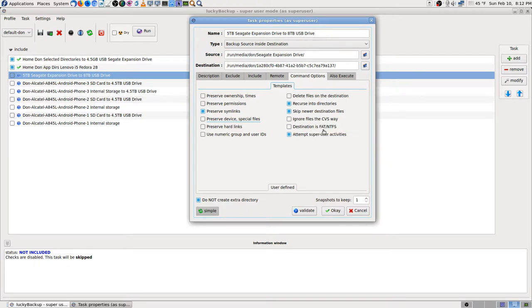And now, use the destination as FAT or NTFS. I'm not using that now, but I did whenever I backed up to the 5TB drive. I don't know why I pointed over there. That's not it. You do need to turn that on to get things to work right when you back up to an NTFS drive. Although I have forgotten and I never got any warnings or anything. I probably had some funky file permissions though.